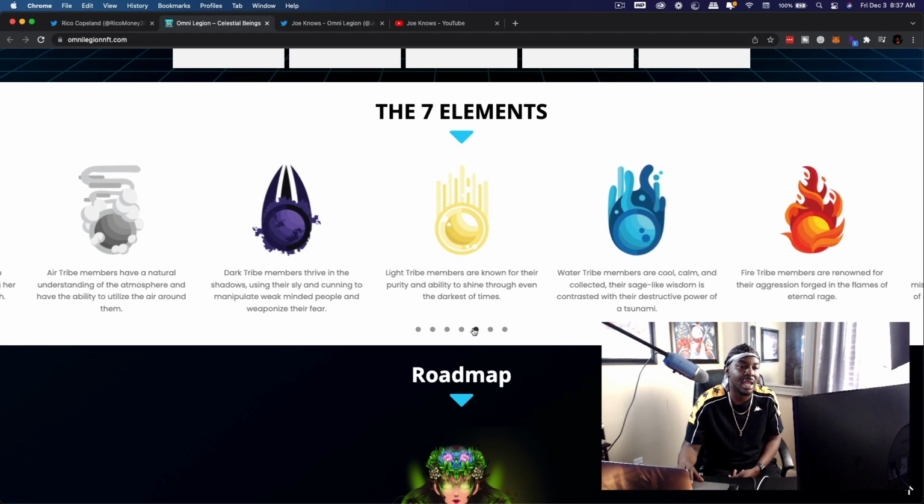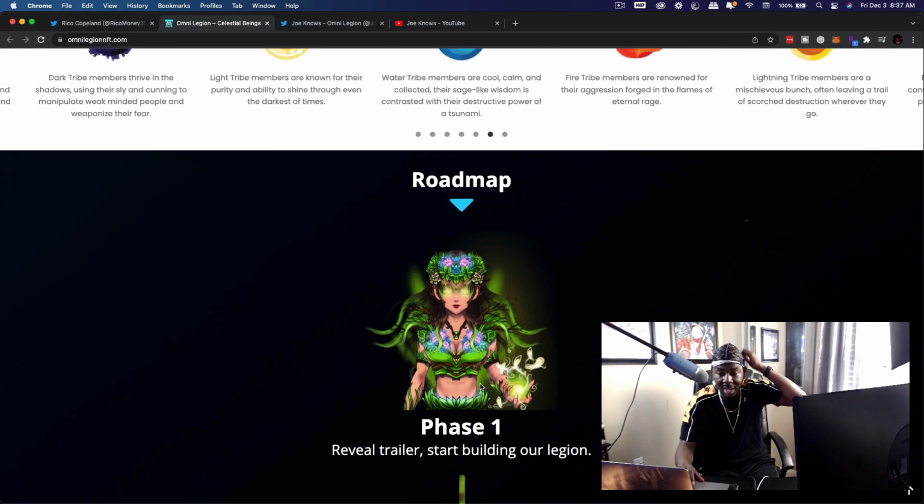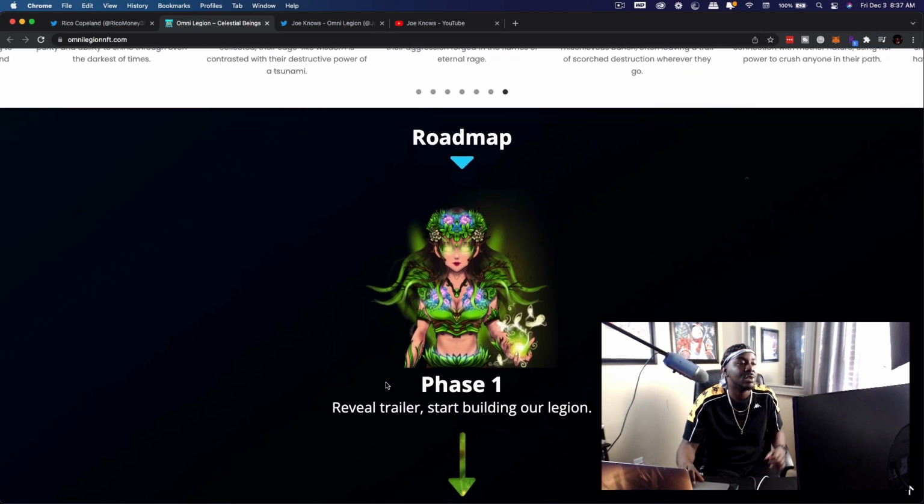So we're back at square one with that. So those are all the elements, all right? Now, let's talk about this roadmap, right?